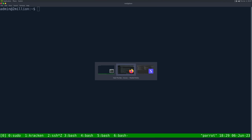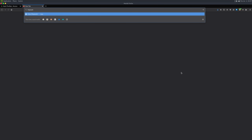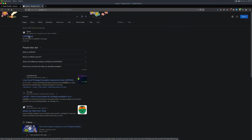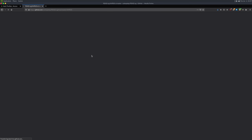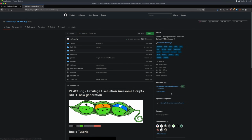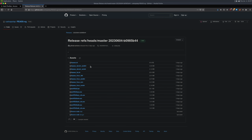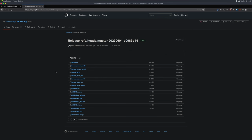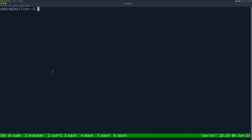So I'm going to run linpeas against this. And I honestly don't think linpeas is going to find this because it's a relatively recent kernel exploit, and linpeas isn't the quickest to add these kernel exploits. So let's go here, peas-ng. We can download this, it was updated 3 days ago, so maybe it will find it. Taking bets.